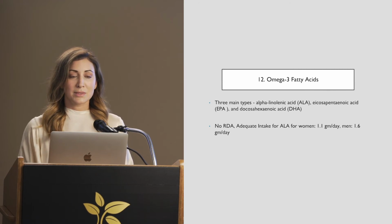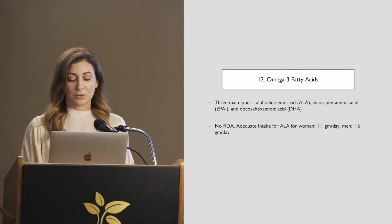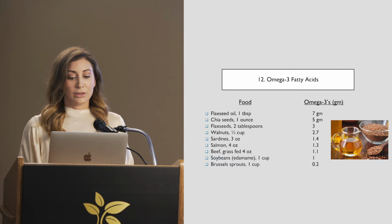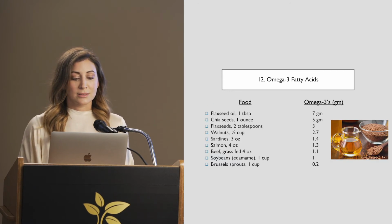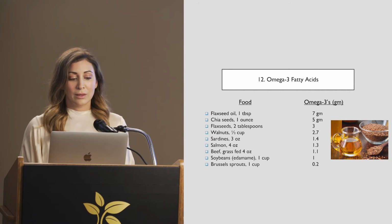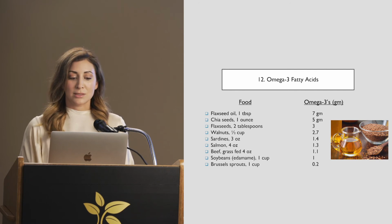So there's 3 main types: alpha-linolenic acid, eicosapentaenoic acid, and docosahexaenoic acid. There's no RDA for omega-3s, but they have set an adequate intake. For ALA for women is 1.1 grams a day, and for men is 1.6 grams per day. Here are some food sources of omega-3 fatty acids, so things like flaxseed oil, walnuts, sardines, salmon, grass-fed beef, Brussels sprouts. And the grams of omega-3 fatty acids aren't separated out into the types, it's just total.